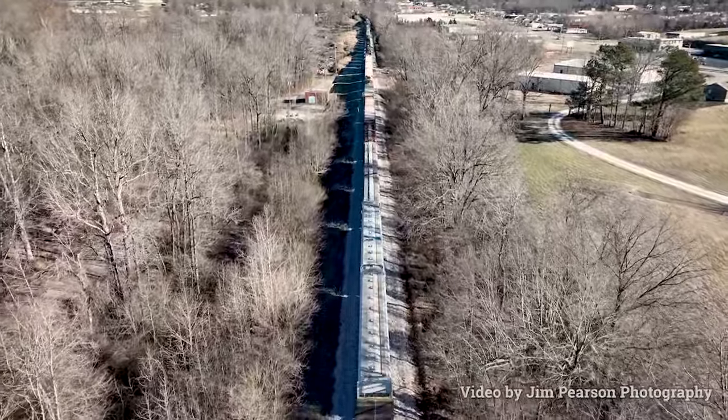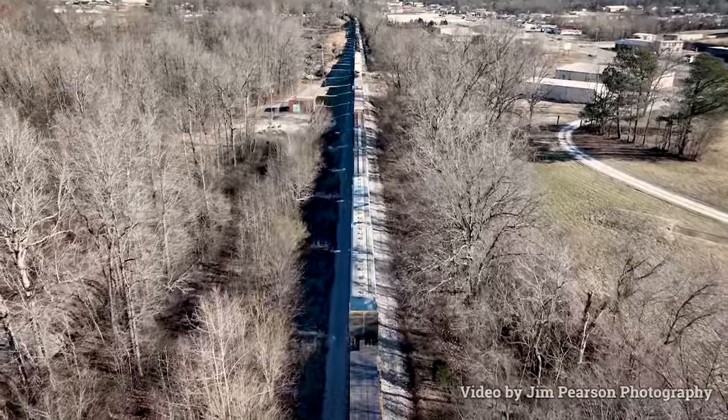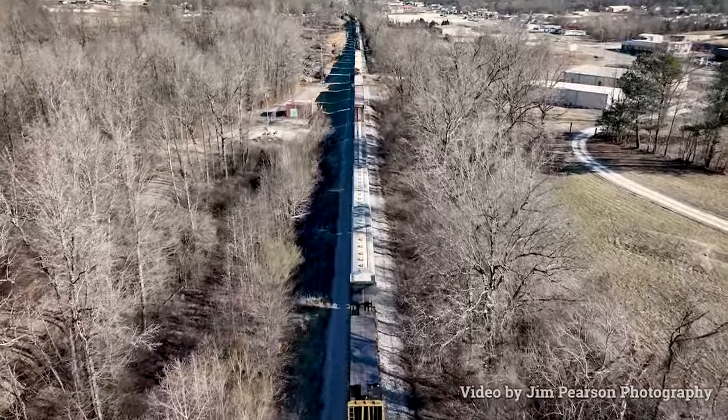Sorry about the sniffles. Pretty cold out here. Got a runny nose, and even though I got gloves on, my hands are pretty cold as well.